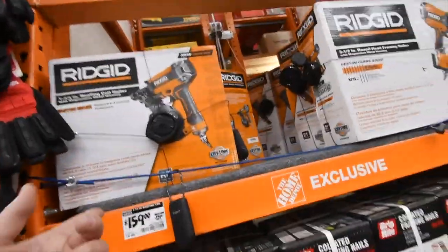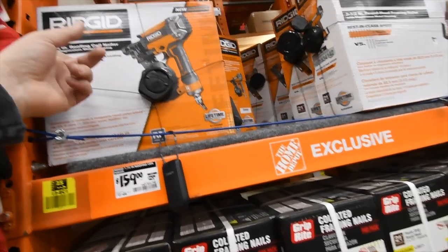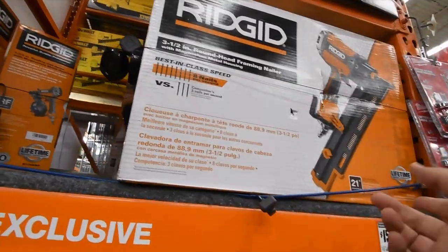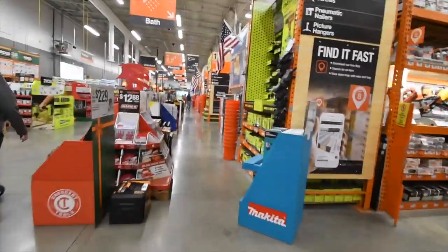All right, still $159 for their pneumatic nailer. $159 for their 1 3/4 inch roofing nailer. $159 for their 21 degree 3.5 inch round head framing nailer. Okay, not bad. Now the Ryobi.